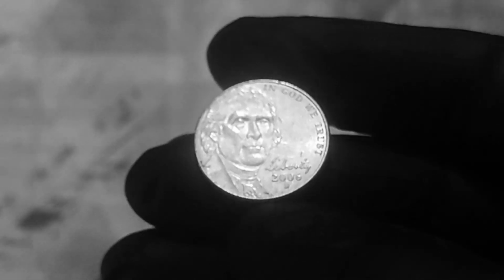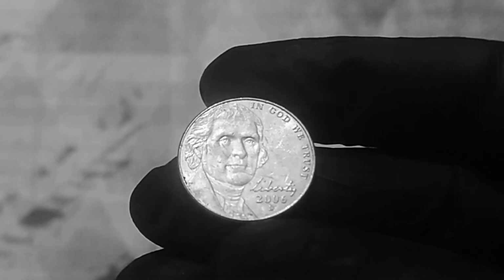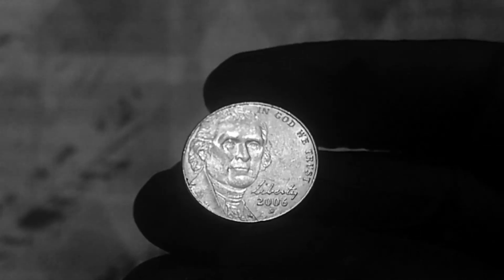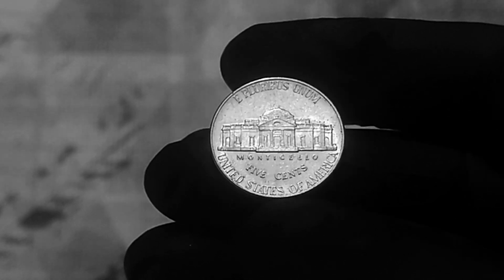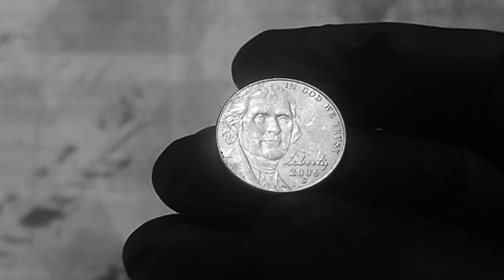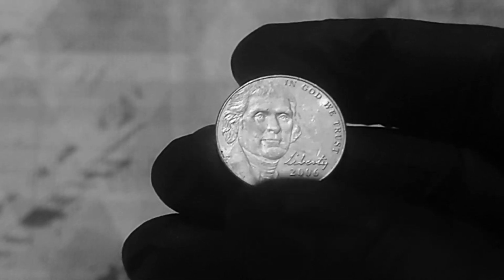Coin production is a meticulous process that involves numerous steps, from the creation of the die to stamping the planchets, and any small mistake in this complex operation can lead to abnormalities. For the 2006 D nickel, one of the distinctive issues identified was the occurrence of die cracks. A die crack occurs when the dies that strike the coins become damaged, leading to fissures that appear on the surface of the finished coins.